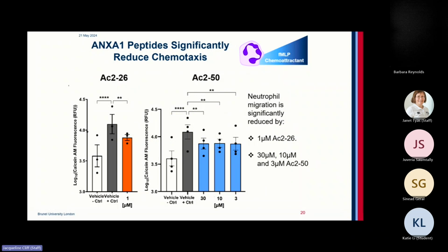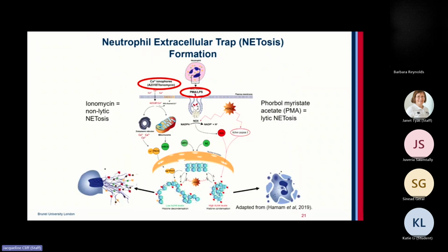The next function that I looked into is the NETosis function. NETosis is neutrophil extracellular trap formation, which is basically where DNA is either released in vesicles or released extracellularly by two different pathways. You can see that there is the non-lytic pathway, where the plasma membrane is retained, and DNA and mitochondrial DNA can be released. Whereas you have the lytic pathway, which is with a different stimulant, and that's where the entire plasma membrane basically disintegrates.